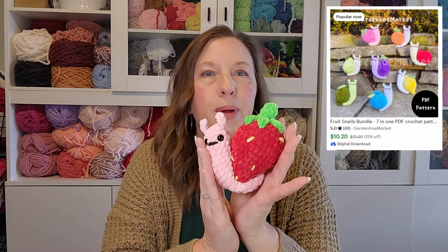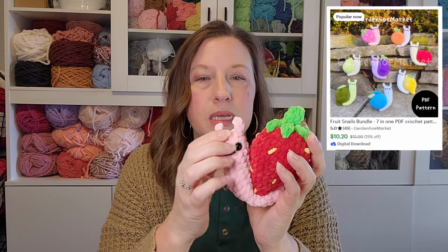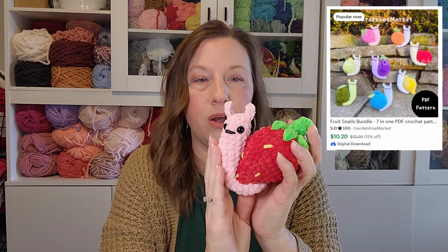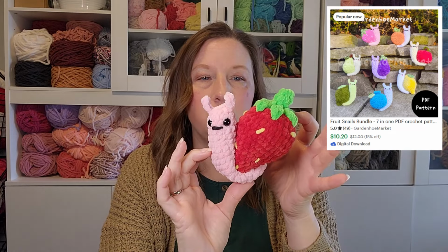Next up is something that I see a lot of people doing, and that is the fruit snails from Garden Hill Market. Again, I'll put the pattern up here, and I decided to do Strawbert, which is the strawberry fruit snail. And this is Strawbert. Pattern clarity, thumbs up. It was amazing. Had 0 issues with this pattern. Outcome, I mean, look at this guy. He's adorable.